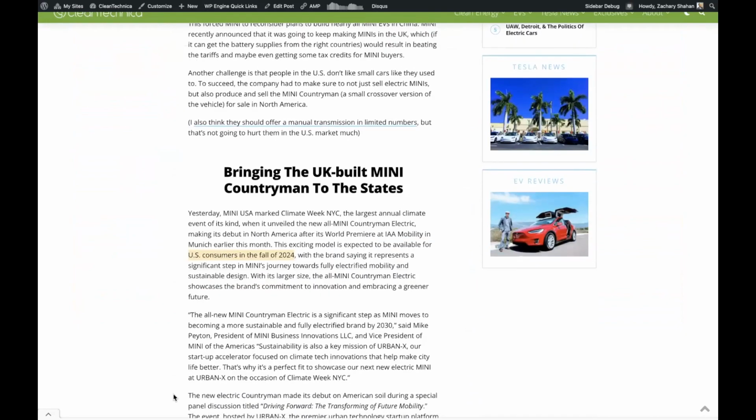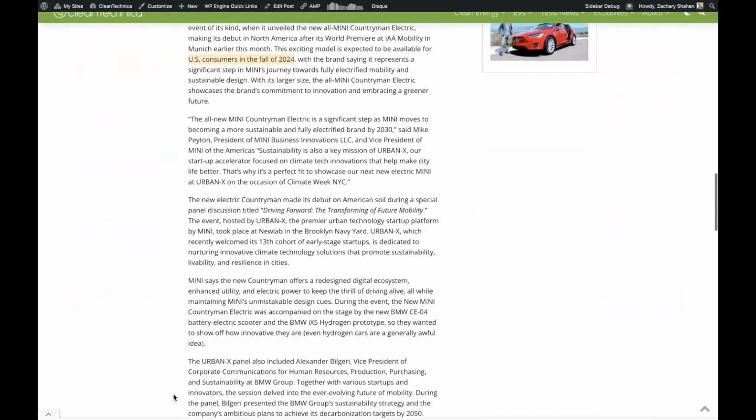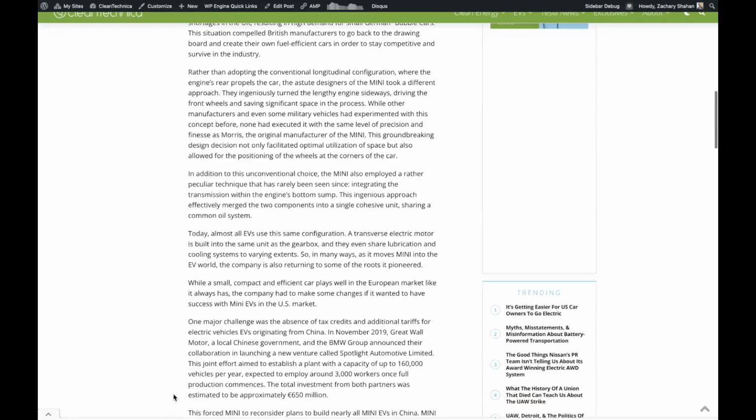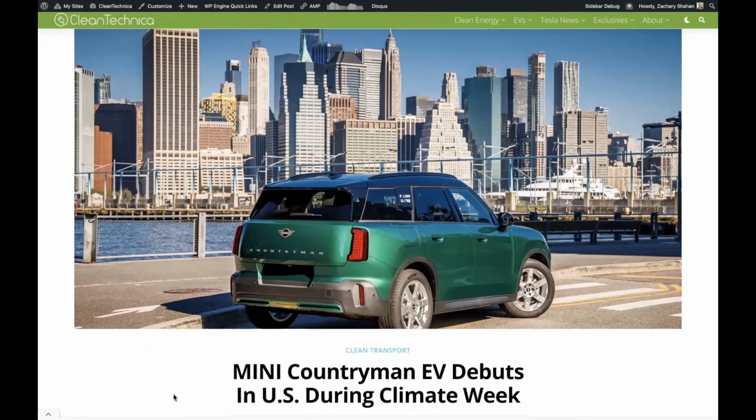I'm interested in seeing how this goes, because I could see somebody who had a Model 3, who graduated into a Model Y, who is now either looking at or about to lease their second Model Y. I could see them getting tired of the same old offering and saying, oh, the Mini Countryman's kind of cool. It's got kind of a fun vibe, in the same way that I wouldn't see that Tesla buyer going for a Hyundai Ioniq or a Chevy Blazer. I could see them going for a Mini Countryman.